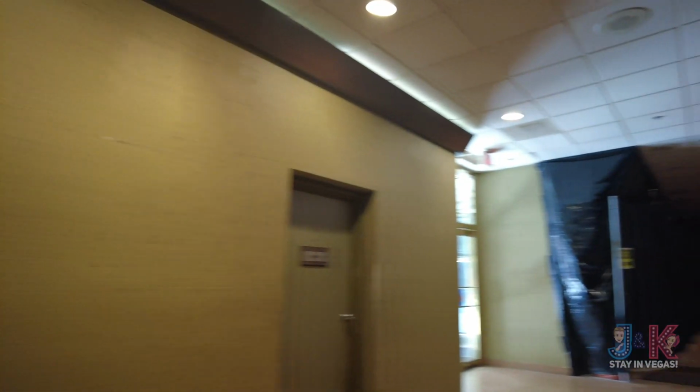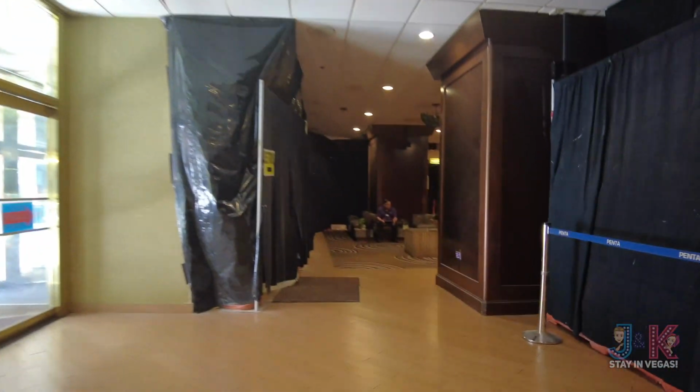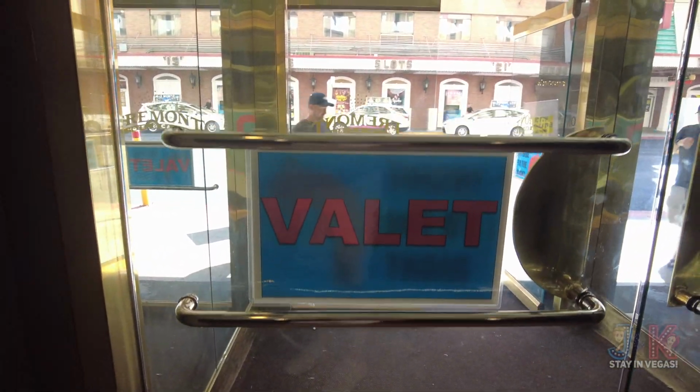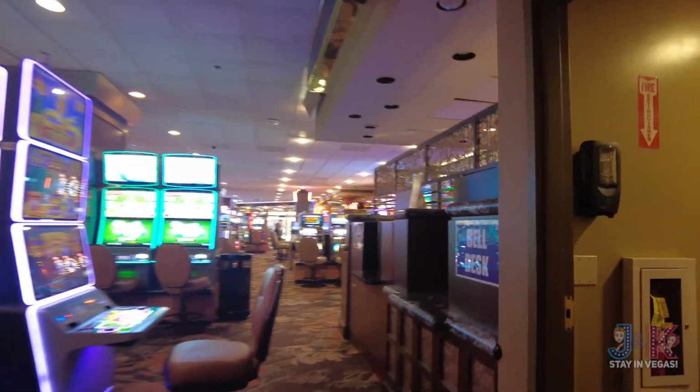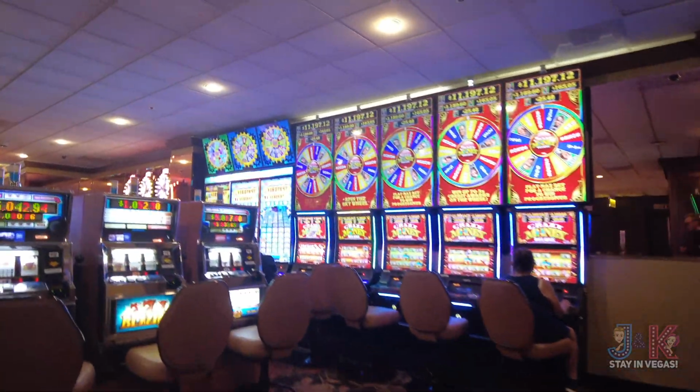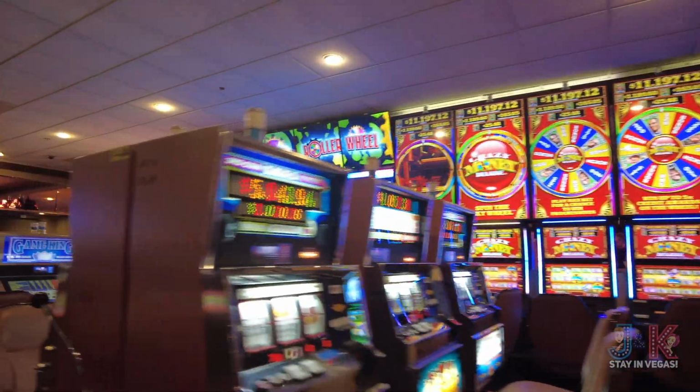There are some restrooms down here. You can see that they're doing lots of construction. And if you go out these doors, you can get your valet if you're valeting your car. Right on the side of Casino Center Drive. Let's continue our tour past the hotel registration. Here's your bell desk right here. Just a look at some of the machines that they have here at Fremont Casino.